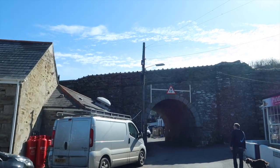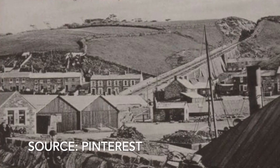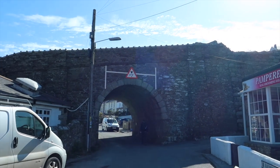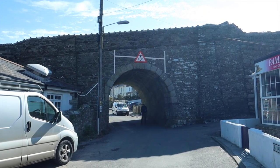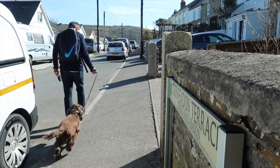So this is the old incline, part of the mining industry railway network. It kind of went up the hill and it just goes nowhere now, but they've kept the bridge. I just think it's quite fascinating. The incline would have linked the railway network that serviced the mines around here. Hale that way, Gwenap the other way, and we'll return later on the tramway, the coast to coast trail between Portreath and Devoran.